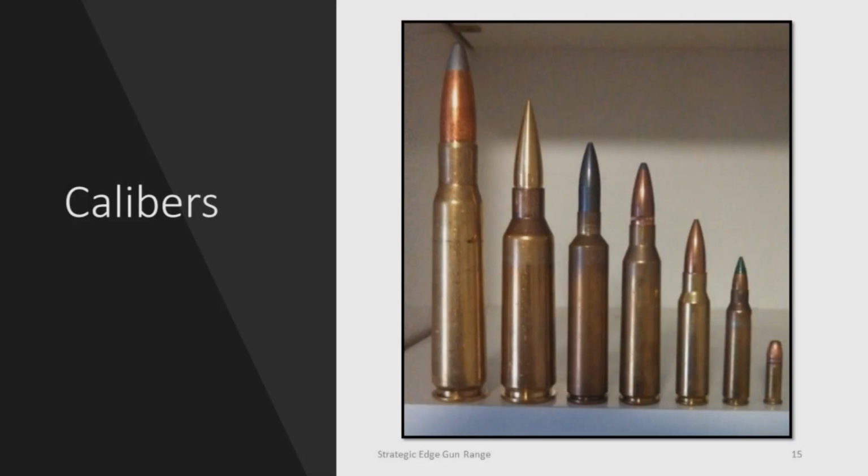So let's look at the facts in case any of you think you could catch a bullet or a bullet might bounce off of you at that kind of distance. Before we do, though, let's look at some common cartridge sizes.